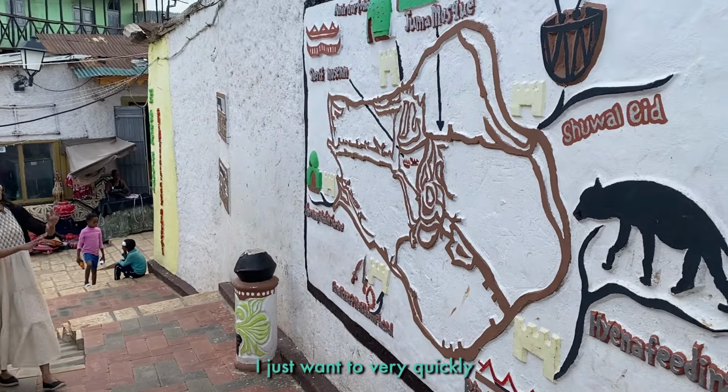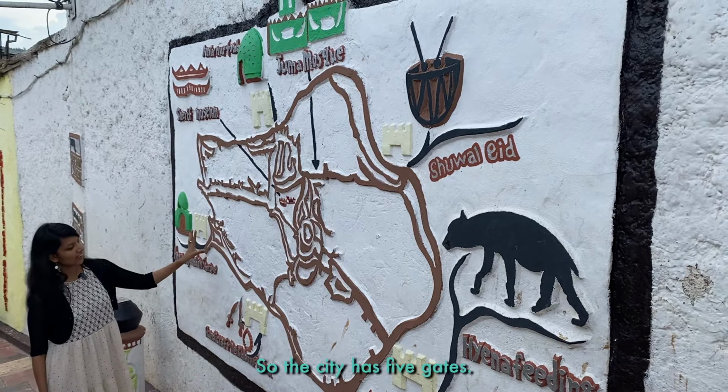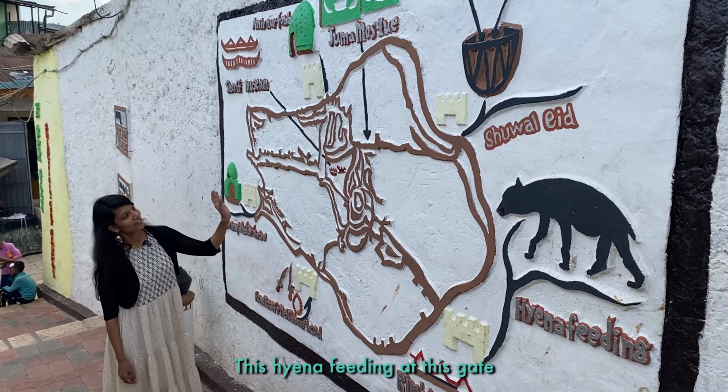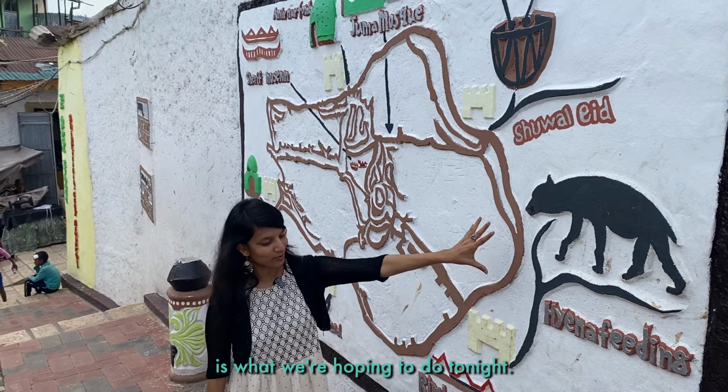I just want to very quickly show you the map of the old Harar city. So the city has 5 gates, as you can see, based on the 5 pillars of Islam. This hyena feeding at this gate is what we're hoping to do tonight.